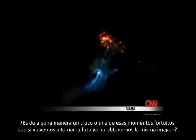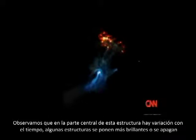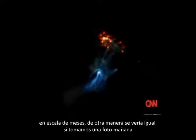Is it in any way a trick, or was it one of those freak moments? If we took the same picture again, would we get a different result? No, indeed, if we took the same picture again, we would get almost exactly the same thing. We do observe that in the centermost portion of this structure, there's actually variations in the brightness with time. Some of the structures are getting brighter and dimmer on timescales of months or so, but otherwise it would look just like this if we took the same image tomorrow.